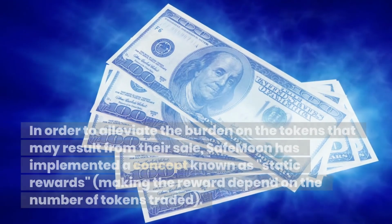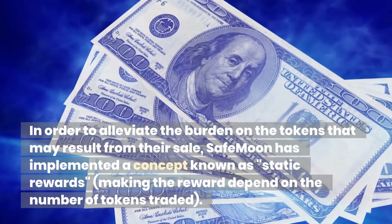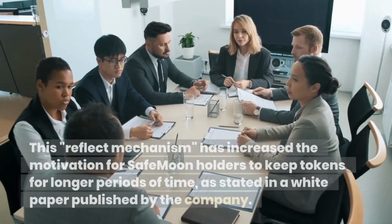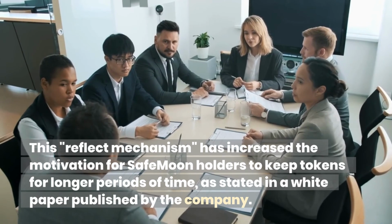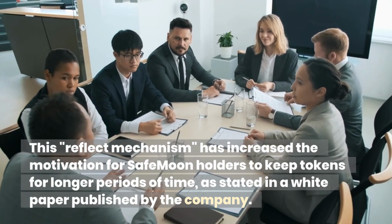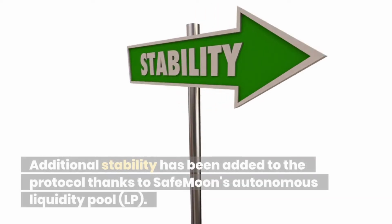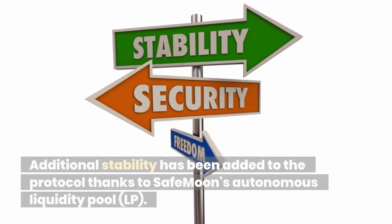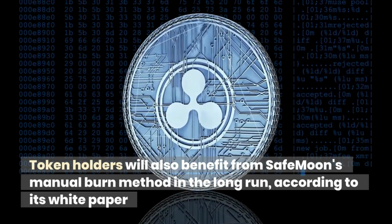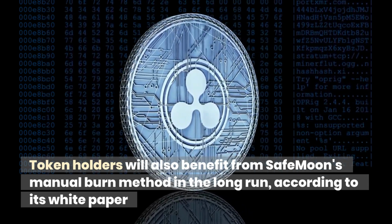In order to alleviate the burden on the tokens that may result from their sale, Safemoon has implemented a concept known as static rewards. This reflect mechanism has increased the motivation for Safemoon holders to keep tokens for longer periods of time, as stated in a white paper published by the company. Additional stability has been added to the protocol thanks to Safemoon's autonomous liquidity pool. Token holders will also benefit from Safemoon's manual burn method in the long run, according to its white paper.